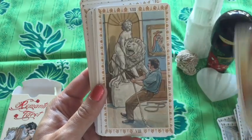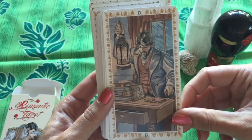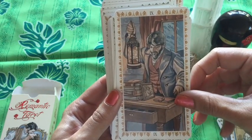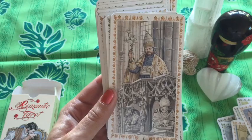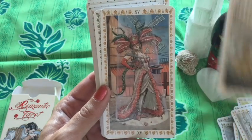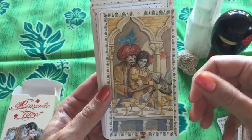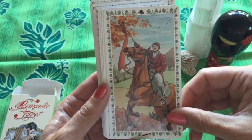That's awesome. I love these cards so much. I've been having such a good time working with them. This one was a little hard for me to figure out until I looked at the symbolism with the lantern, that this was the Hermit. You got the Devil. It's like the devil is chained. Not the devil has you chained, so I think that's a different point of view.